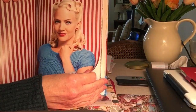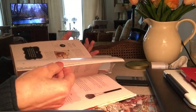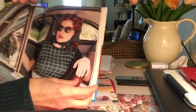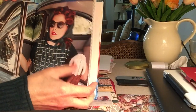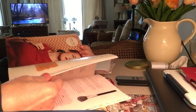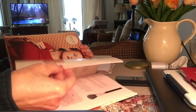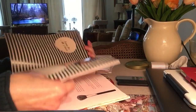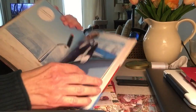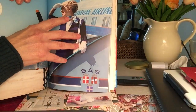There's another very classic vintage style. So the rest of this is different looks and then how to achieve them. Gibson tucked. Remember the Gibson girls. French twist. That's a very different sort of French twist than you see nowadays.